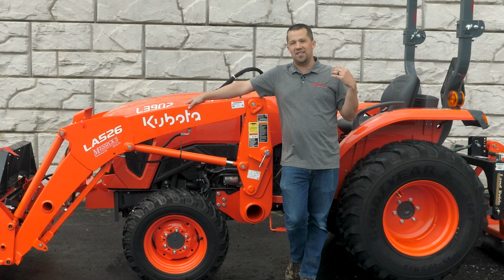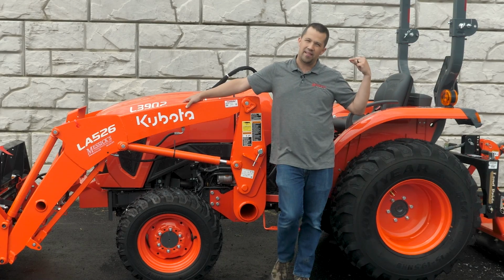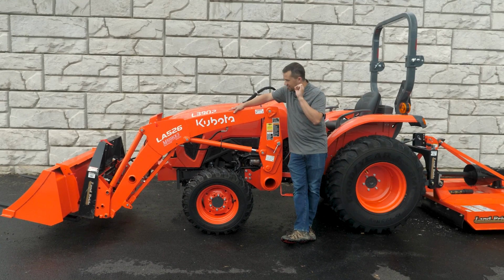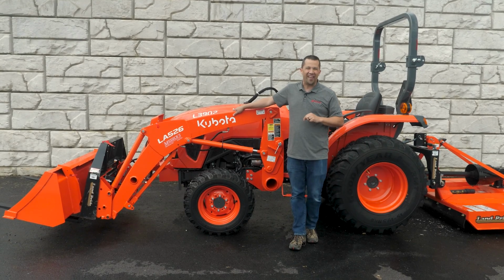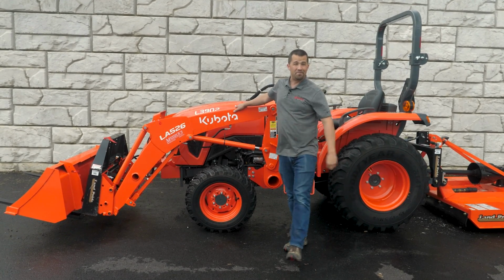So we're gonna take some time today, walk around the L3302, and show you a couple of things that they've changed and updated. If you're the owner of the prior model, I've got a couple of tips for you on some of the things you might be able to peel off of this tractor and put onto your older machine if you think that's worth looking at. So come along with me here today. We're gonna walk around this new model.